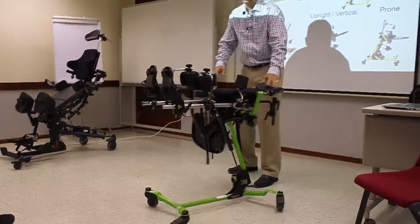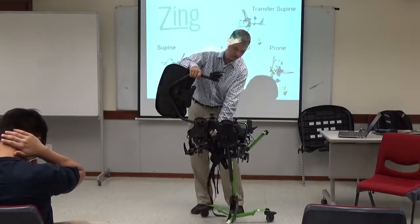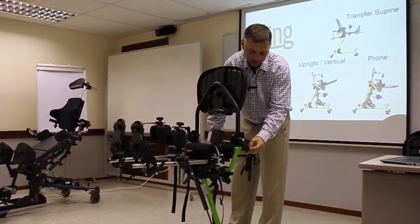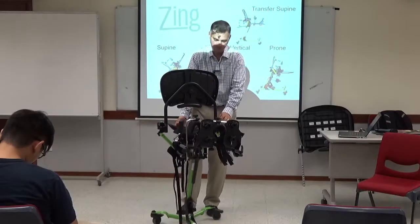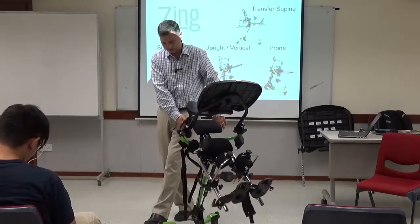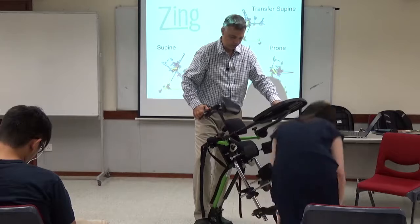All right, so I've got the child in, I adjust him in. I can put the straps on as well while they're laying down. But this swing away tray basically flips over from either side. Now I can have this right in position as they go up, or I can leave it off until they come up a little bit. But now what I'm going to do is go from supine into, and it's easier if I lock the casters here. So supine, and I go right into the upright position.